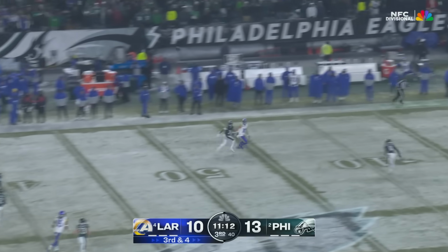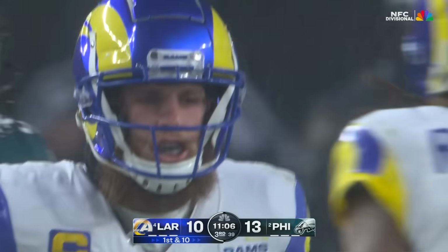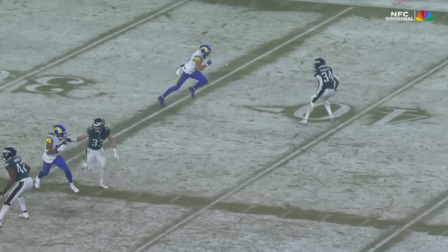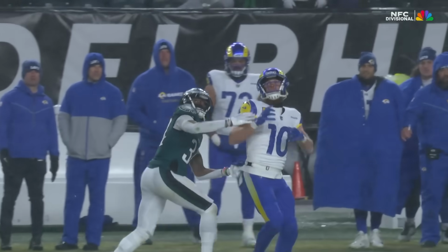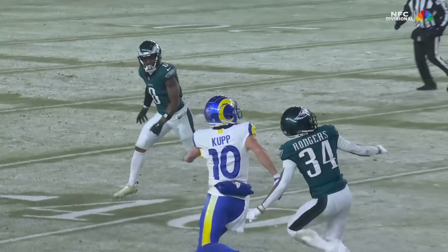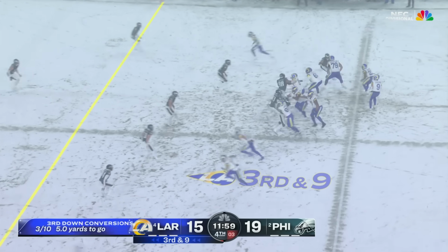Stafford from the pocket, going to take a shot for Kupp this time, and Cooper goes up and gets it. Going to rule him down at the 36-yard line. Is to get as close to that defender as you can before you make your move. Good job that time by Cooper Kupp, but the real win was at the point of attack, goes up, makes the catch. Huge play. The Rams desperately needed that play. You cannot see the yard line numbers at this point.